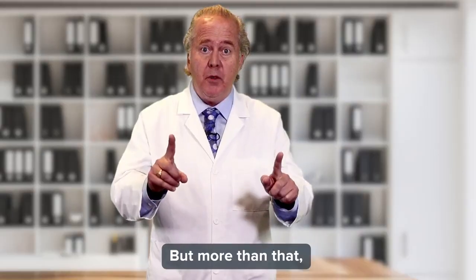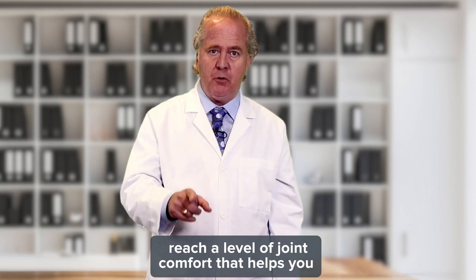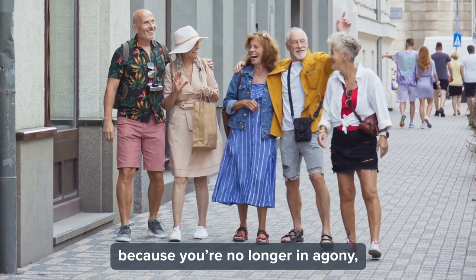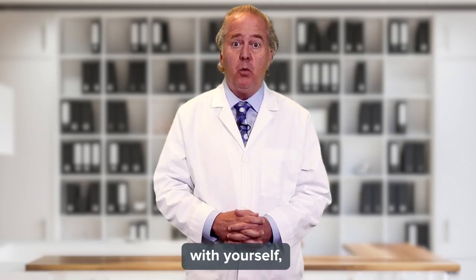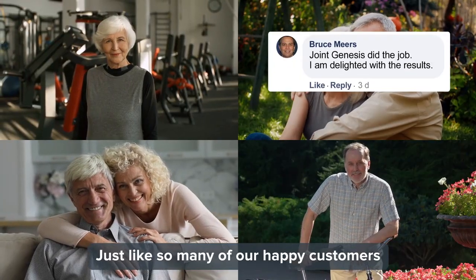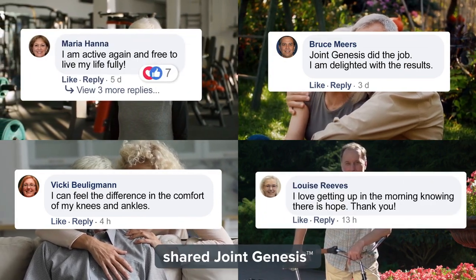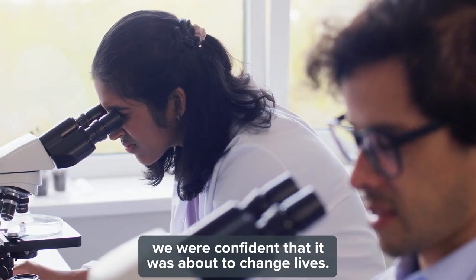But more than that, Joint Genesis will finally allow you to reach a level of joint comfort that helps you strengthen relationships. First, with your friends and loved ones, because you're no longer in agony or being looked upon as old and fragile. Second, with yourself, because you can finally reclaim your confidence, freedom, and independence and live life on your terms, just like so many of our happy customers are doing right now. In fact, when we first shared Joint Genesis with the BioDynamix family, we were confident that it was about to change lives, and it has not disappointed.